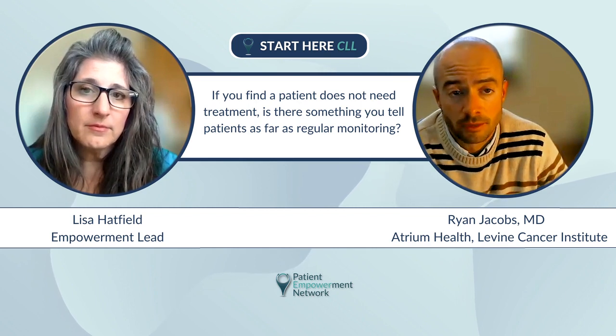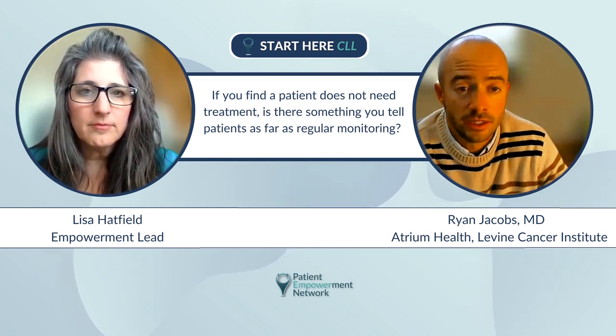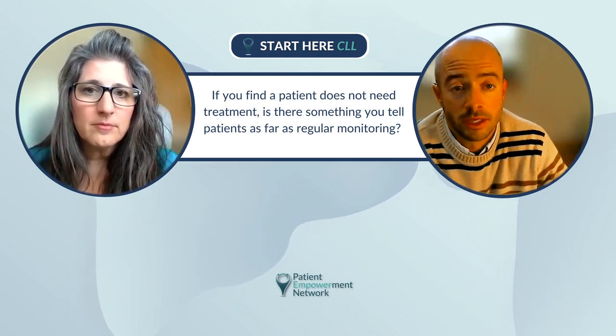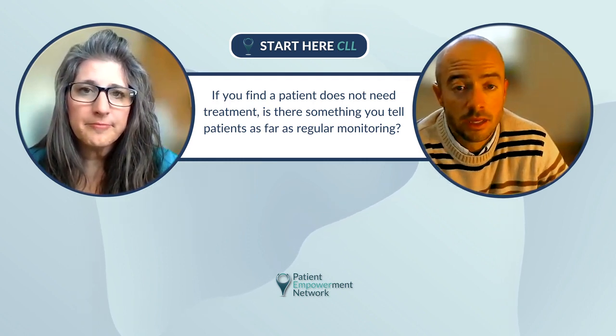Yeah, and we're fortunate that this is a blood cancer that most of the time we can follow with a simple blood count and follow the white count, follow the health of the bone marrow by looking at things like anemia, low red cell count, or a low platelet count that we call thrombocytopenia. So that's the easiest thing to follow.